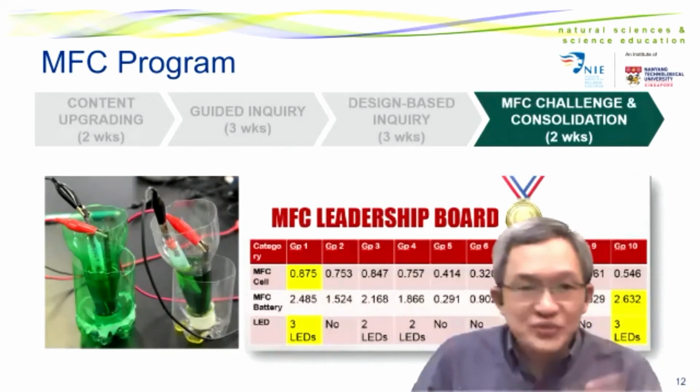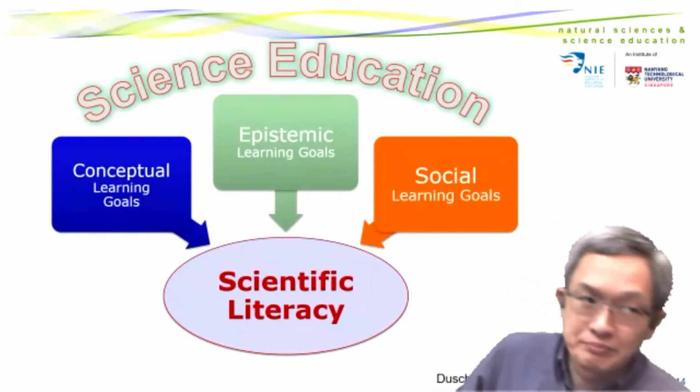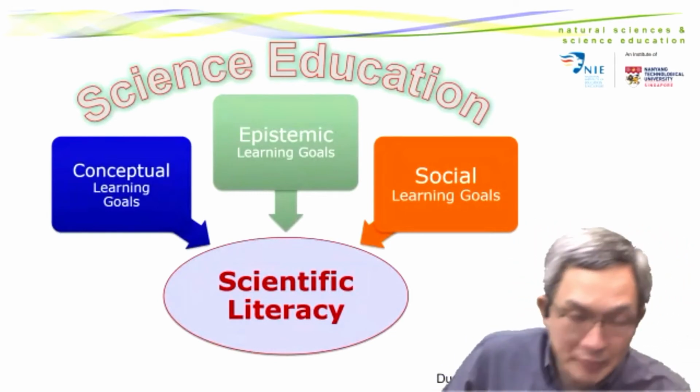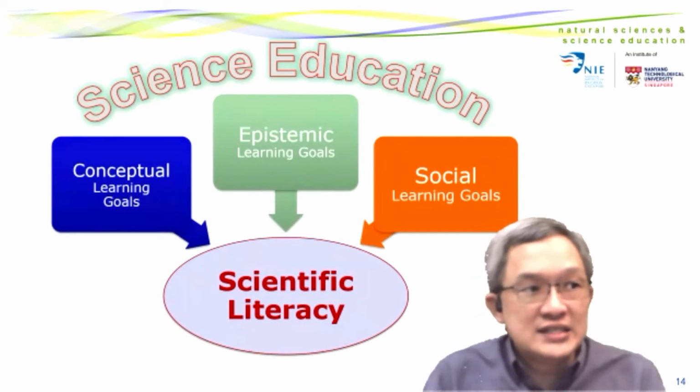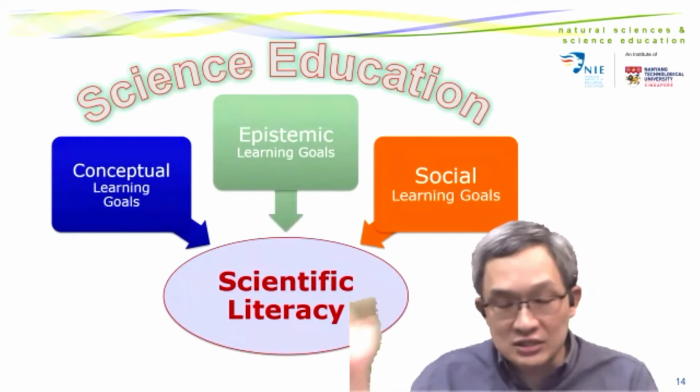So where does this fit into this whole idea of learning? Science education could be described by a paper by Professor Dushel, this idea of scientific literacy as being composed of conceptual, epistemic, and social learning goals.